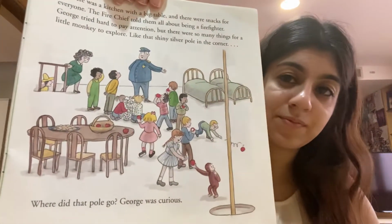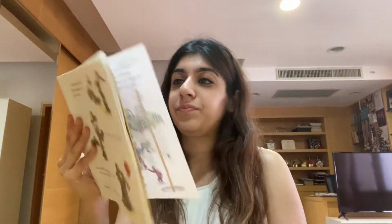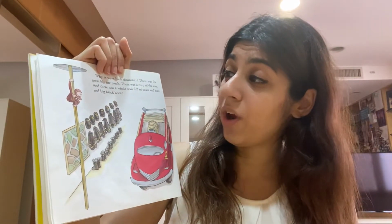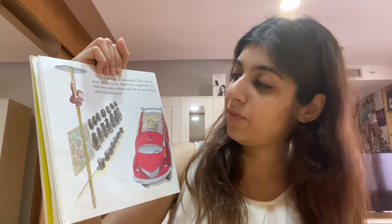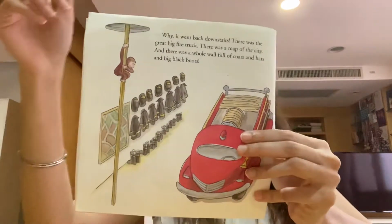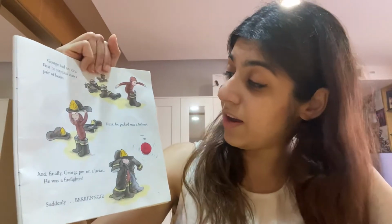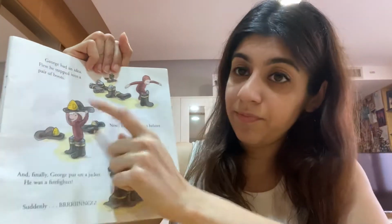Where did that pole go? George was curious. I wonder where this pole goes. Why, it went back downstairs. There was the great big fire truck. There was a map of the city, and there was a whole wall full of coats and hats and big black boots. George had an idea. First, he stepped into a pair of boots. Next, he picked out a helmet. And finally, George put on a jacket.